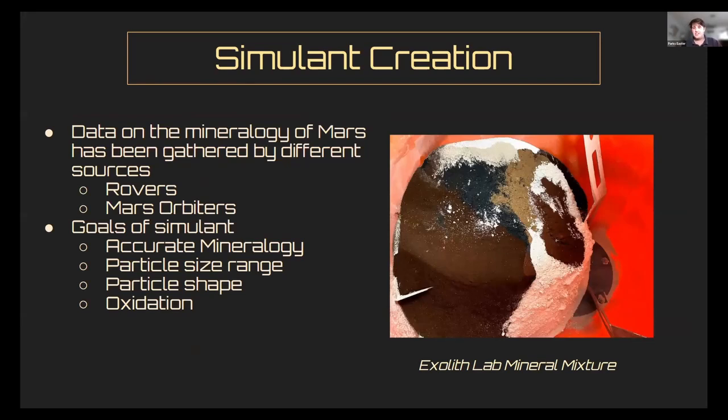Here's an image of the mixture right before it gets mixed. You can see all the different minerals in there. You know, it looks nothing like Mars yet.